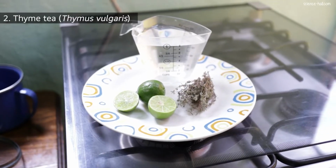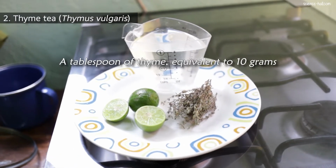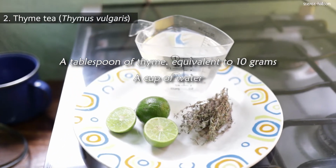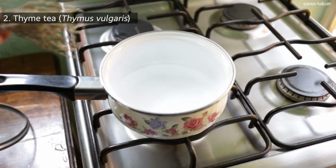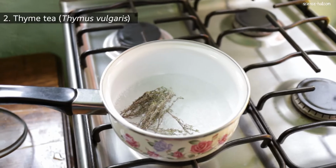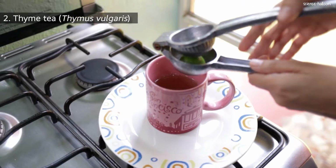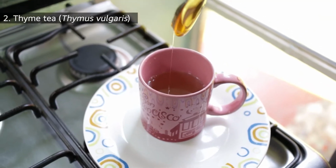2. Thyme tea. The ingredients required to make this recipe are a tablespoon of thyme, equivalent to 10 grams, a cup of water, the use of half a lemon, and 2 tablespoons of honey. To prepare it, pour the thyme in boiling water, turn off the heat, cover the container, let the liquid settle, strain it, pour in the lemon juice, and sweeten with honey. 1 cup should be taken in the morning and 1 cup at night.